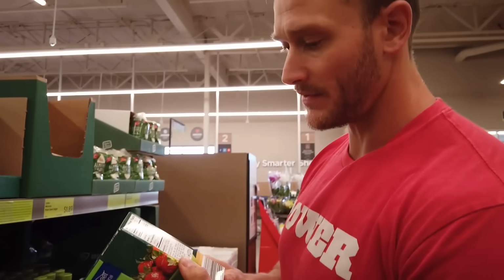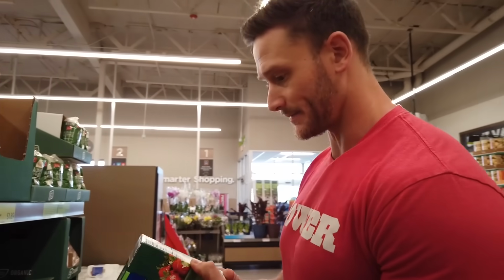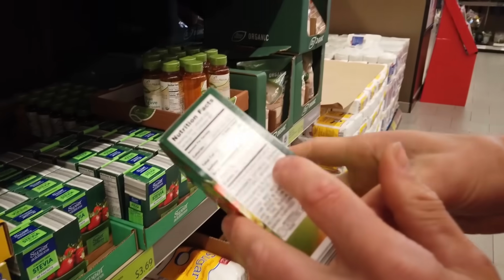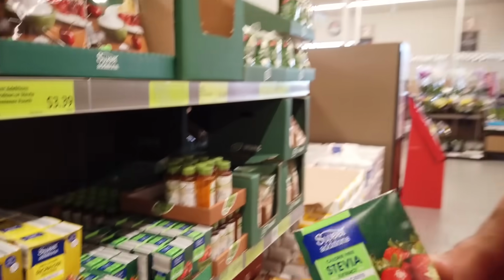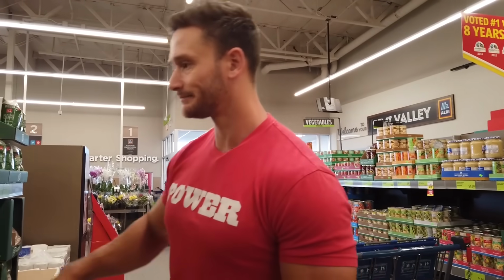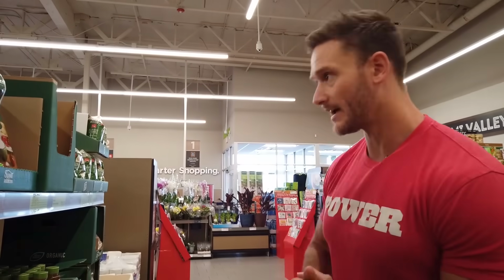Stevia. One thing you do have to be careful about. Ooh, I'm not going to get this one. We've got erythritol, stevia, natural flavors. I don't see regular straight up stevia. I don't have a big problem with stevia. It's just, that makes it tough.